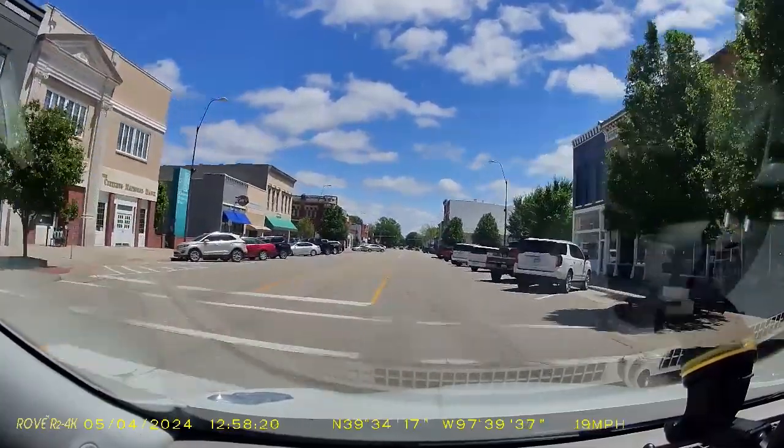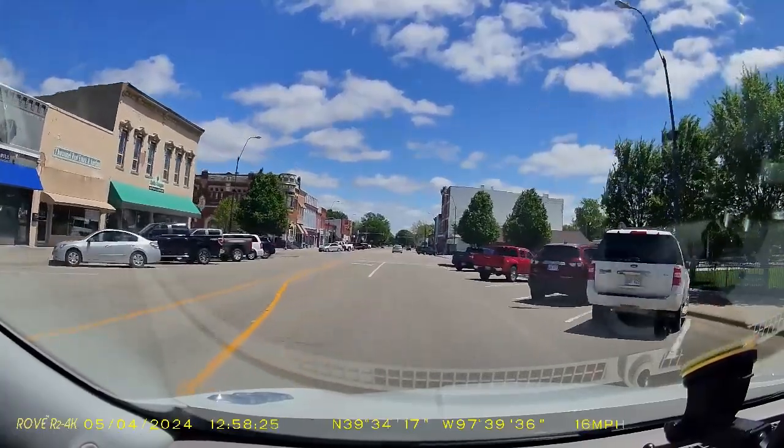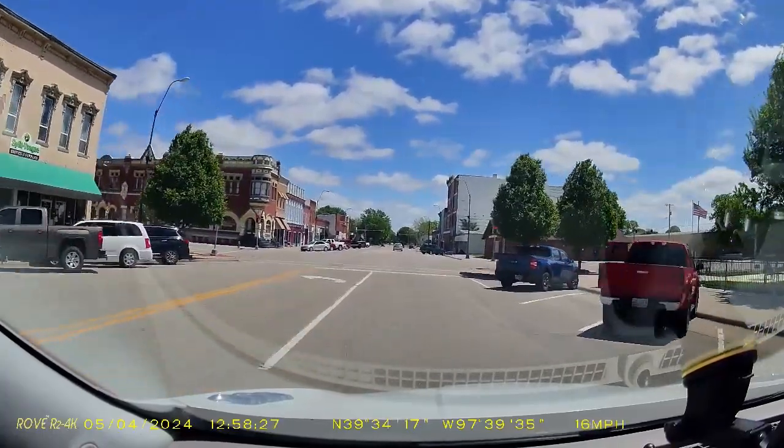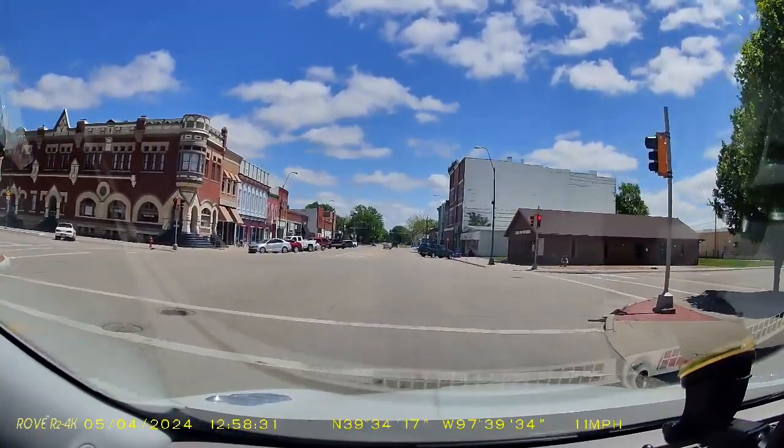Breads, fountain, and gifts. There's not a whole lot here. I think we'll drive one more block down, then we're going to head out, I think. Just thought we'd give you a glimpse of downtown Concordia, Kansas.